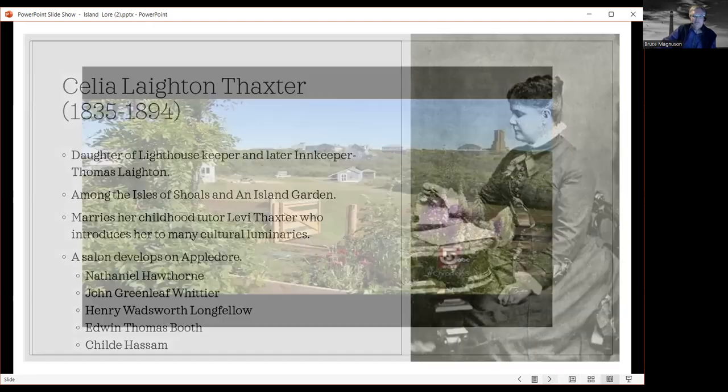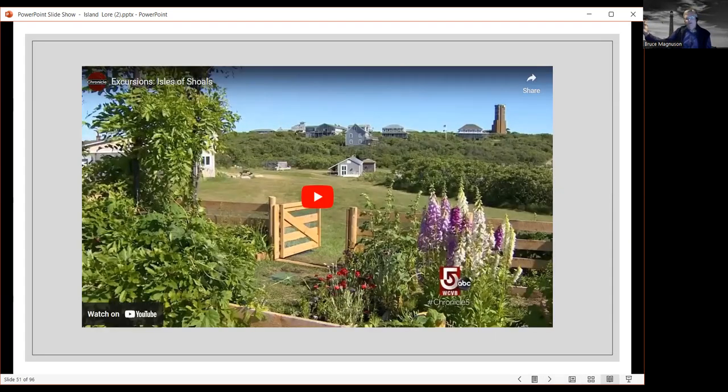And she was famous for her garden. And so they still have part of her garden there. And this was a little piece that was done by Chronicle. If you're familiar with Channel 5 up here in the Boston area, we have a gem that pretty much every night at 7:30 has a news magazine that really celebrates a lot of what goes on in New England. And this is one from a few years ago that talks about what goes on in Appledore Island.